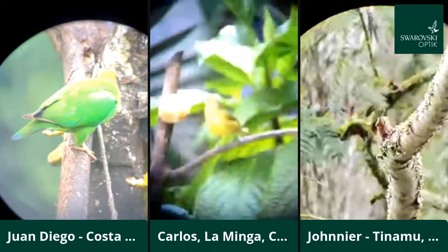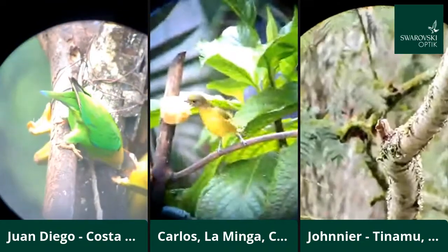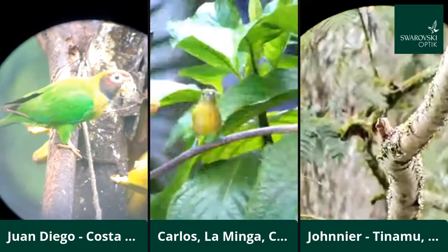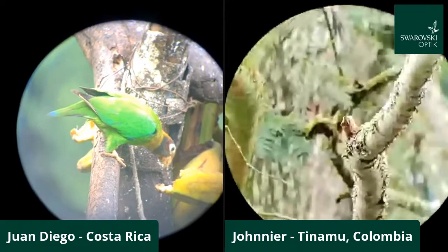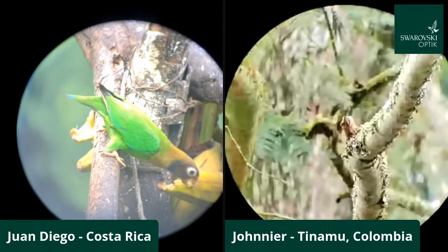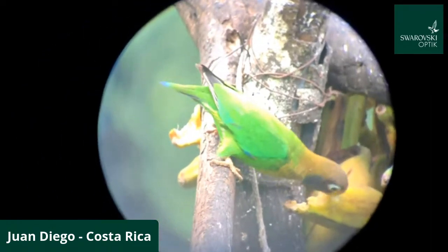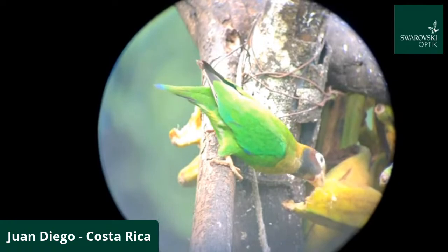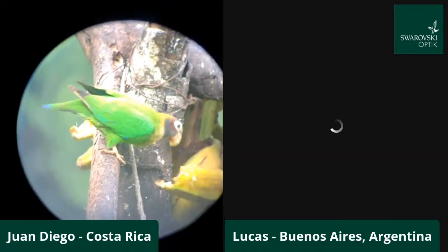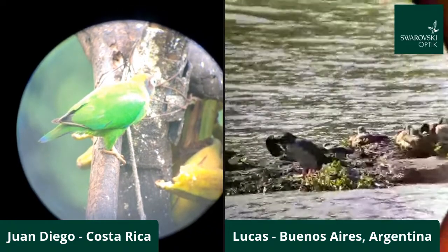So what is there? Oh, it's the brown-hooded parrot, yes. Yes, it's my personal pet now. It's cooperating very well. And it seems like the only bird we have that is staying for that long in the feeders here. We had a keel-billed toucan for a second, but then he flew away.